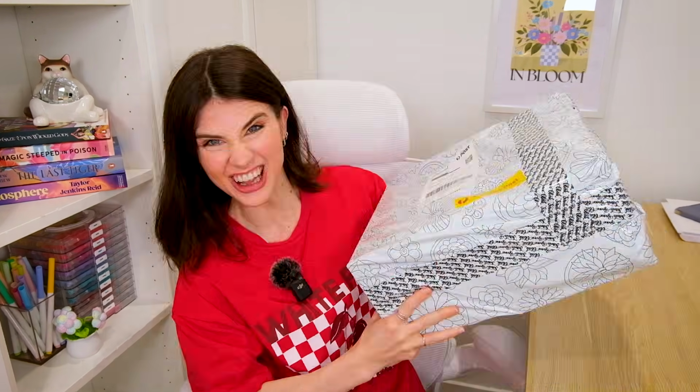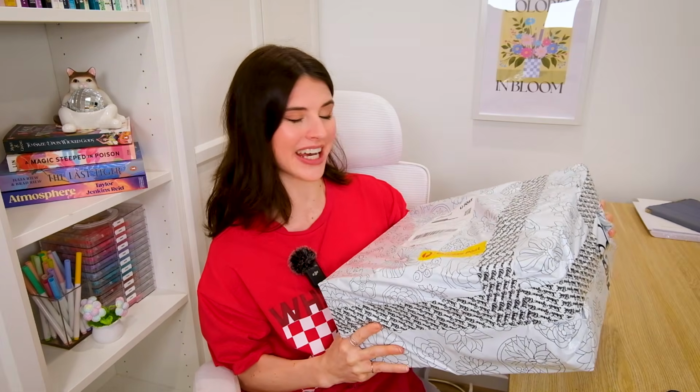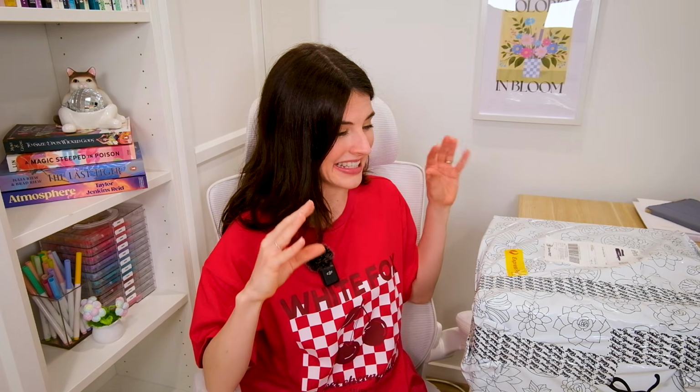The time has come. It is time to open this big behemoth of a package. Look at this! It is so heavy. I wonder how much this weighs. Oh, it literally says it weighs 6 kilograms. Holy moly. You do not know how excited I have been to unbox this package.